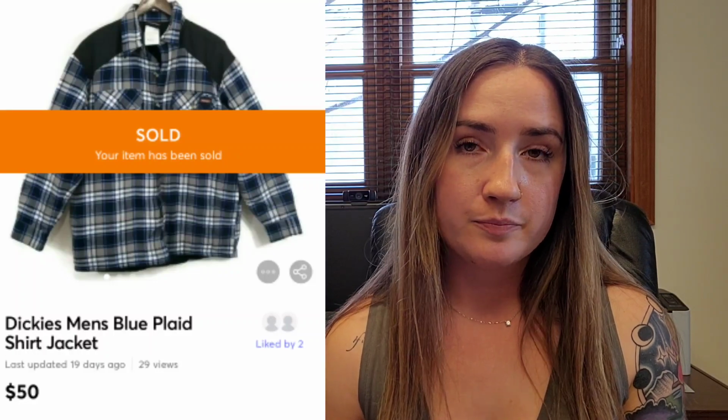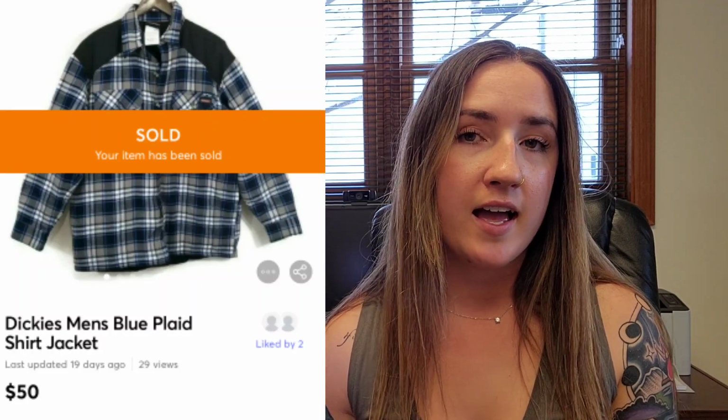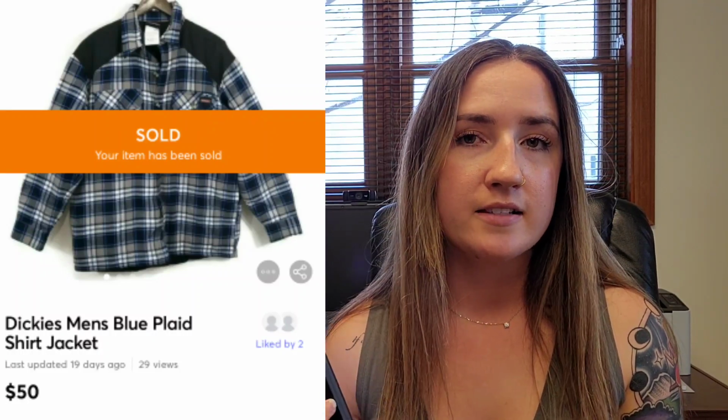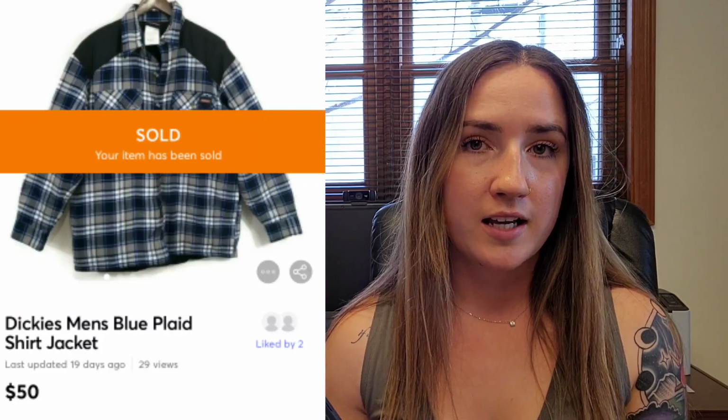Over on Mercari, I sold this men's Dickies blue plaid shirt jacket. Dickies is a brand that is very utility style, and I don't normally pick it up unless it's certain types of pants in Dickies or these shirt jackets. What makes it a shirt jacket is it looks like a shirt, but it is a little bit heavier. Typically when it's in plaid, I think it helps to sell for more. One of the reasons I think this sold for so much was those little patch details right here on the shoulder. I think that really helped to get more for the item.